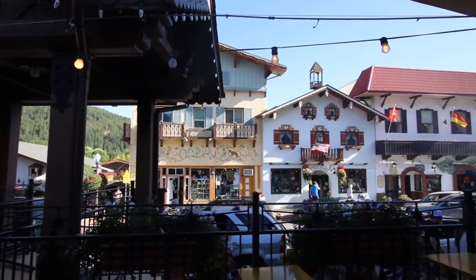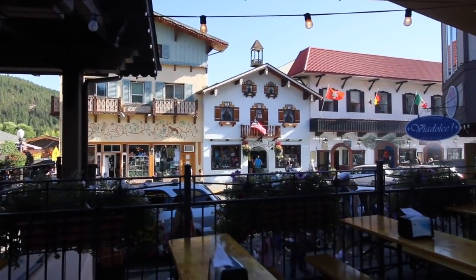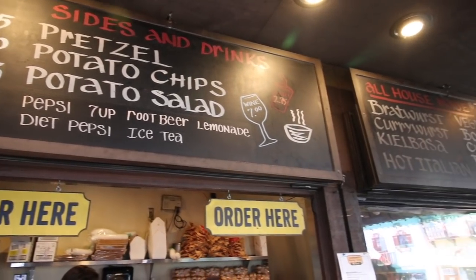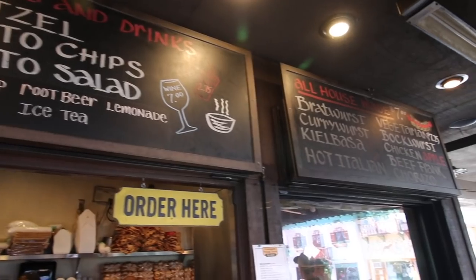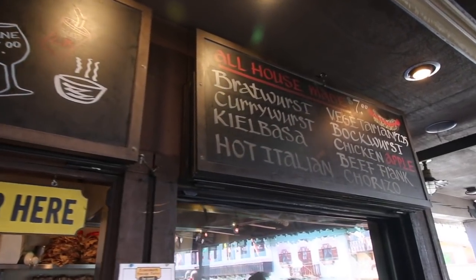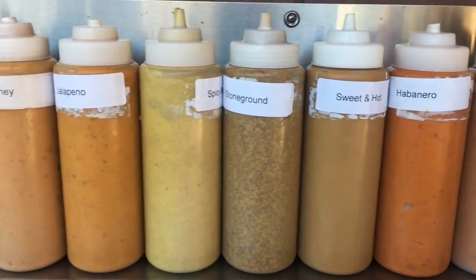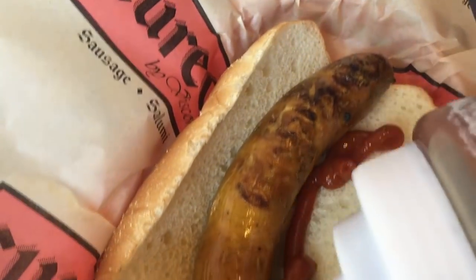I perused the town for a place to grab lunch and settled on a beer garden style restaurant selling currywurst, something you just don't regularly see at a restaurant in the US, and I've kind of been missing it from Germany. I was surprised to see how many sauces were available at such a place, and I was impressed with how authentic the currywurst tasted.